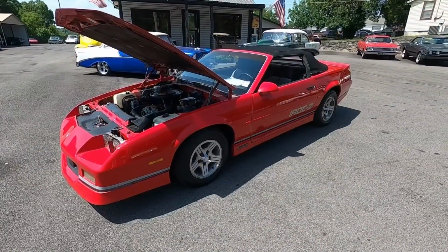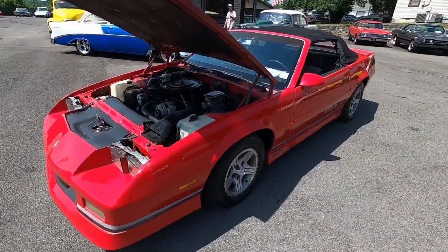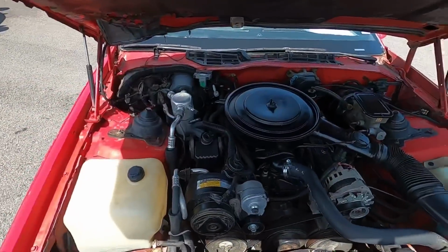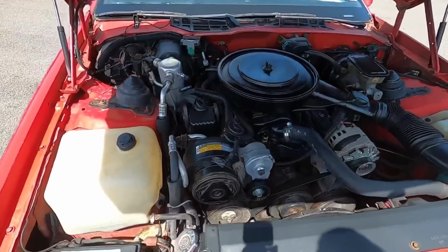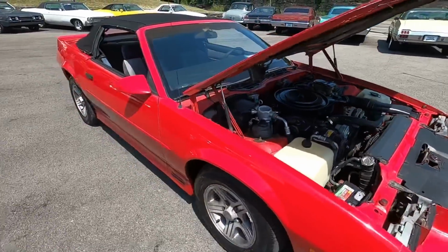Hey there, welcome back. Nick up here at Maple Motors in Hendersonville, Tennessee, and today's test drive is this 1989 IROC Camaro. This one's got the 5.0 under the hood. Looks like it's got power steering, power brakes, AC is hooked up. We'll be checking everything out on this ride so you know exactly what you're getting before you get here.